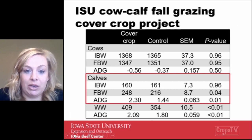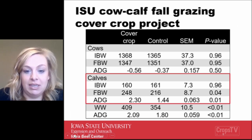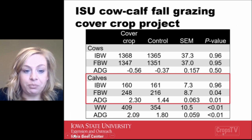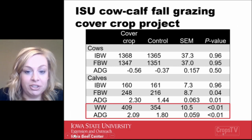Where we saw some cool data was with our calves. Those calves that were on the cover crop study had about 0.8 of a pound more average daily gain over those that were in the dry lot setting. This could be simply because those calves were eating that cover crop resource right alongside their dams, or potentially the milk quality of those dams could be higher just because they were grazing a higher quality feed resource.